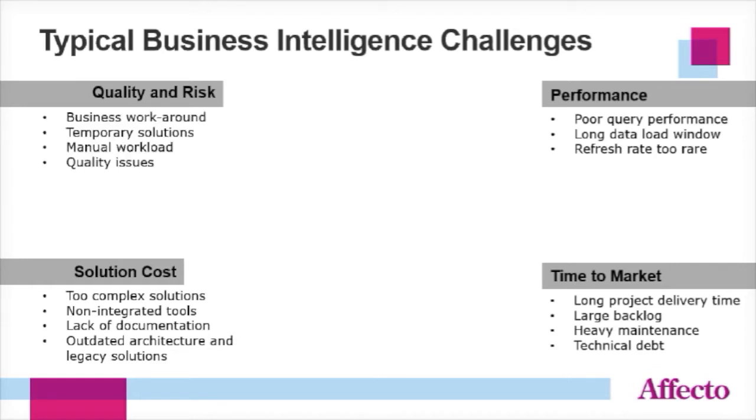All of the previous issues also have a tendency to sum up to bad data quality and increased risk. Businesses do workaround using Excel sheets. You create temporary solutions, which then tend to be kept alive. Manual workload. Yeah, this is what we often see.